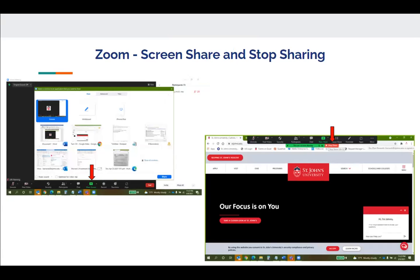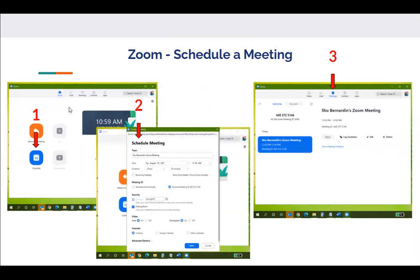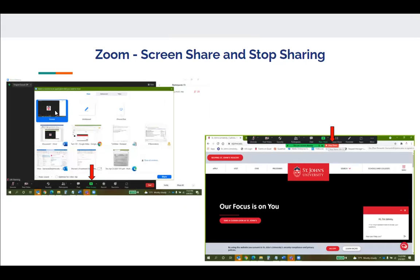From there, if you want to do a screen share like I'm doing right now, just simply click on the green arrow that says screen share, select the first one because this allows you to share your entire home screen so that you can go and share whichever screens you like. To stop screen sharing, you'll see a stop button at the top of your screen. And this is where you would stop share and it would bring you back to the screen where you had all of the participants, the first screen.